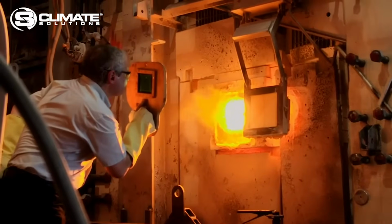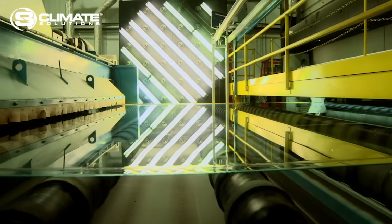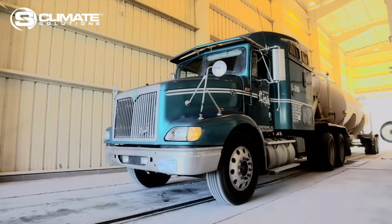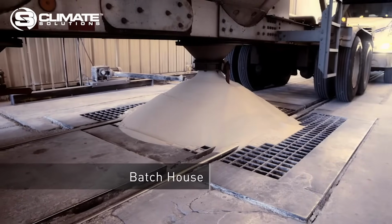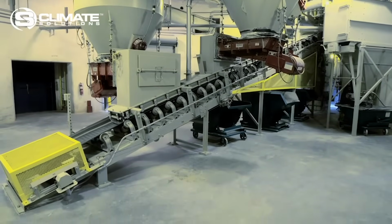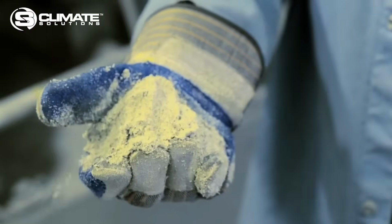Let's analyze the process that converts regular materials into pristine, clear, flat glass. Every day, hundreds of tons of raw materials arrive at our FG plants and enter the batch house. The batch house is where materials are precisely tested, measured, and mixed into a batch of dry ingredients that later become glass.